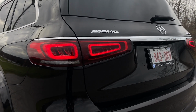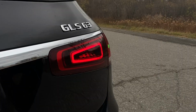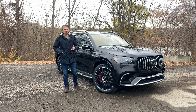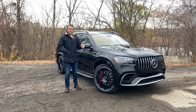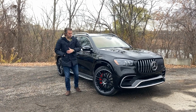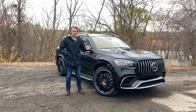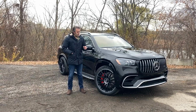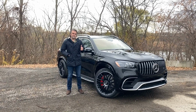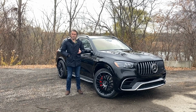The GLS, it's probably one of the most exciting three-row SUVs in the market. Yes, there is the BMW X7 M50i, a very powerful machine, but nothing can get close to this car. I do a lot of three-row SUVs, from the lowest price you can find, from the Subaru Ascent all the way to the Kia Telluride and the rest of them. But this has left me completely astonished at what Mercedes is giving customers. This machine is insane, and that's what I want to show you in today's video.